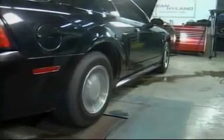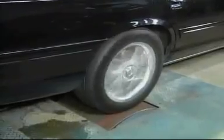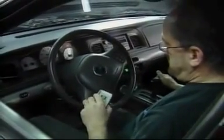Last week, we did a dyno run on both the Mustang and the Marauder. The Mustang made 140 horsepower and 192 foot-pounds of torque. The Marauder, 260 and 274, respectively. Now, the whole idea is we'll run it through the TerraClean process and see exactly what happens.